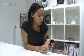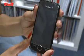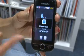Now, the Samsung Jet has some very, very cool features, including something called Smart Unlock. This basically means you can assign a letter to a contact, and using gesture control, when the phone's unlocked, you can put that letter into the screen and it will automatically dial your number. It's very cool, and we really, really like that feature.